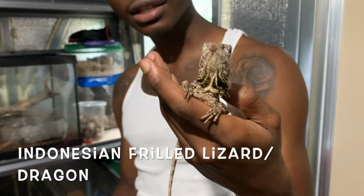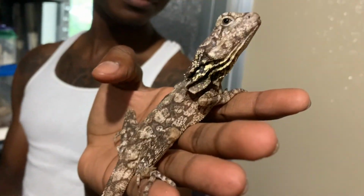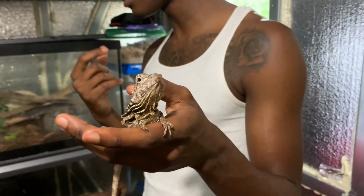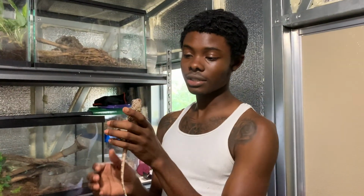So these guys, they don't get quite as big as the Australian ones, but they're still very, very beautiful animals. I do have a piece of lettuce in there, but that actually wasn't for him. That's for some isopods that he was munching on earlier. But this guy, he does love some crickets.